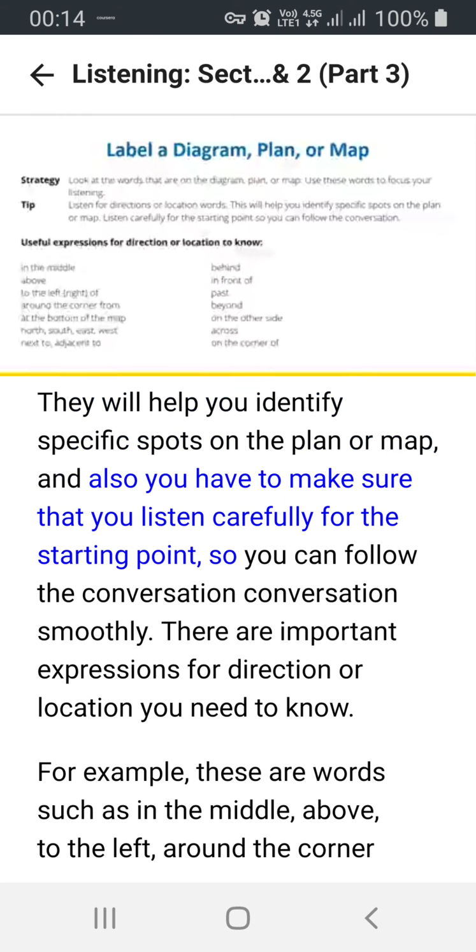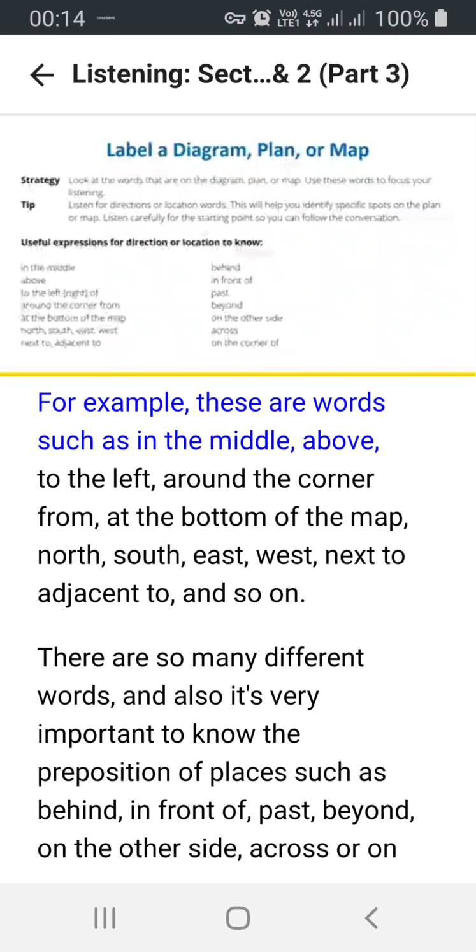And also, you have to make sure that you listen carefully for the starting point so you can follow the conversation smoothly. There are important expressions for direction or location you need to know. For example, these are words such as in the middle, above, to the left, around the corner, from, at the bottom of the map, north, south, east, west, next to, adjacent to, and so on.